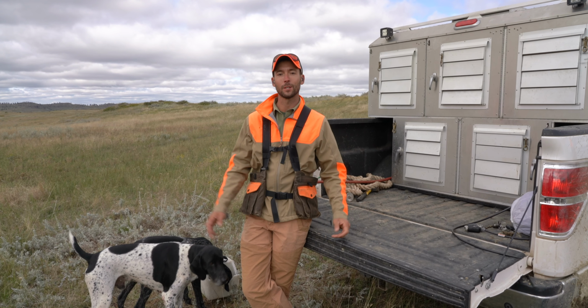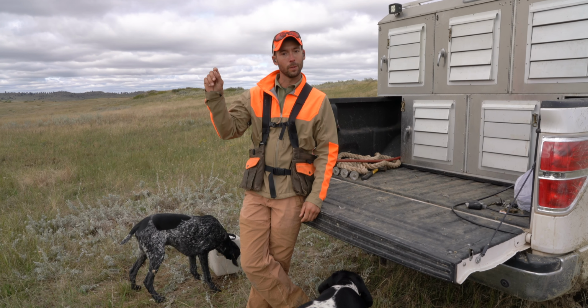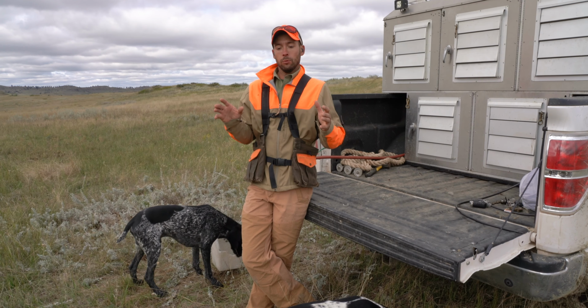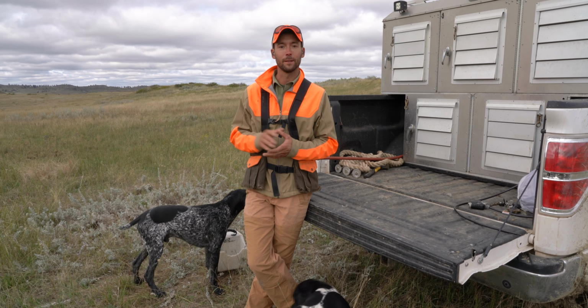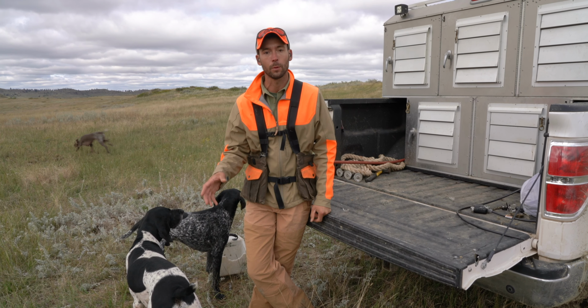All right, we're just finishing up today's hunt, and this one gets chalked up to the birds. We moved some birds today, but definitely they were flightier, and the dogs are tired, we're tired. What we're gonna do is finish up with a tailgate check. These guys have been working really hard and get them put away.